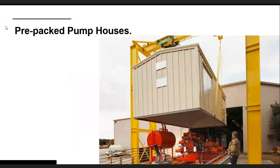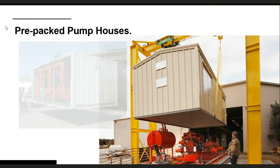Pre-packaged pump houses. The whole thing is ready to go. If you wanted some kind of container for the pump to go in, they can be supplied as a pre-packaged unit as well. Again, it has all the advantages we mentioned earlier.